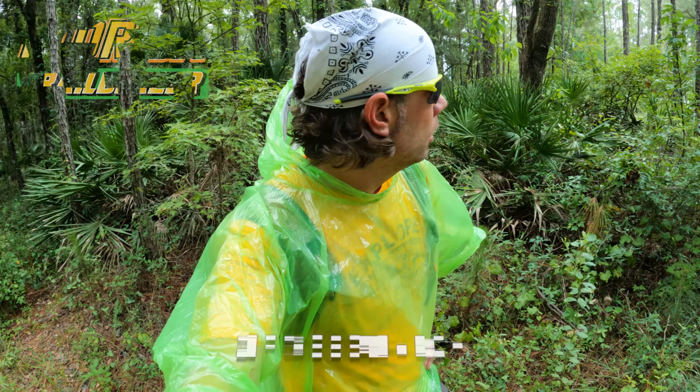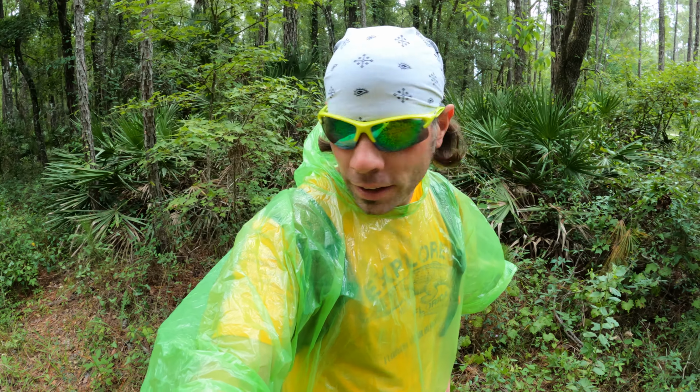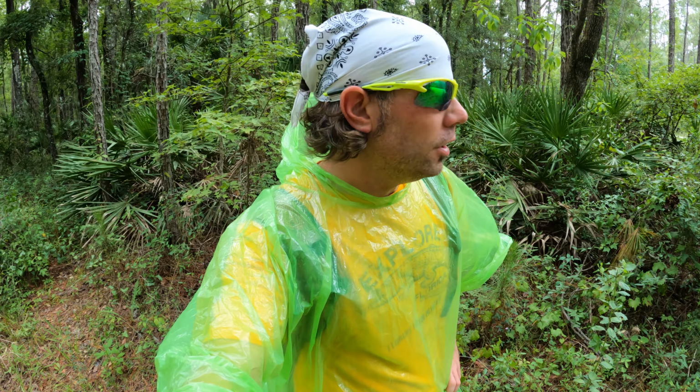Doing out here in the woods, not too far from this abandoned homestead area. I can hear some storms approaching this direction.